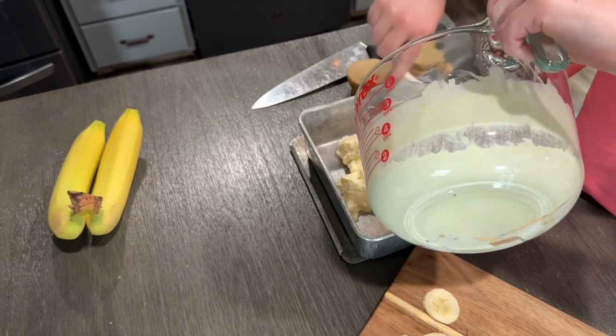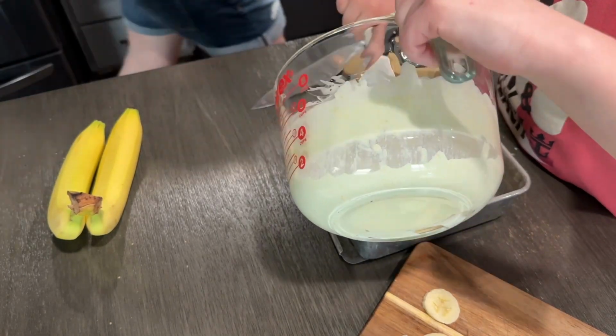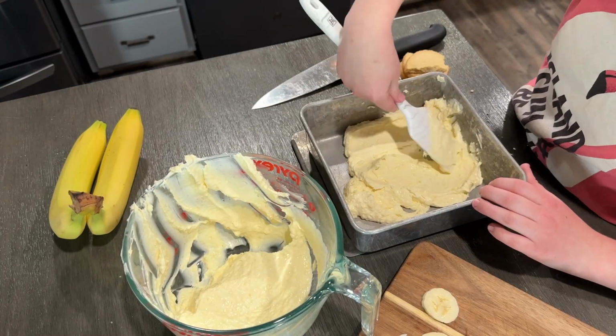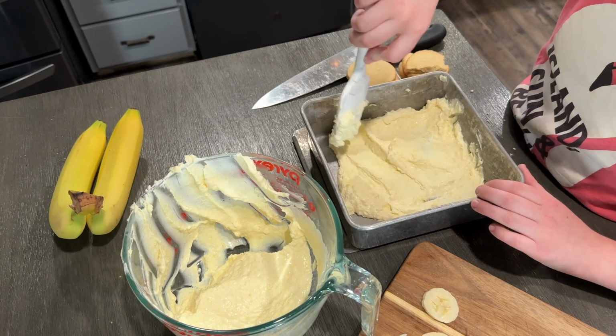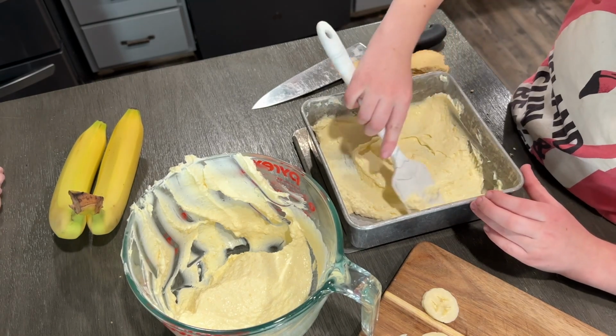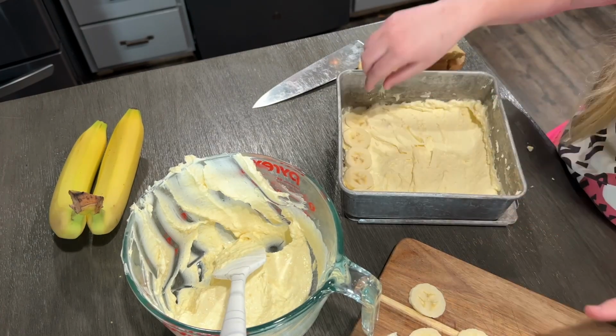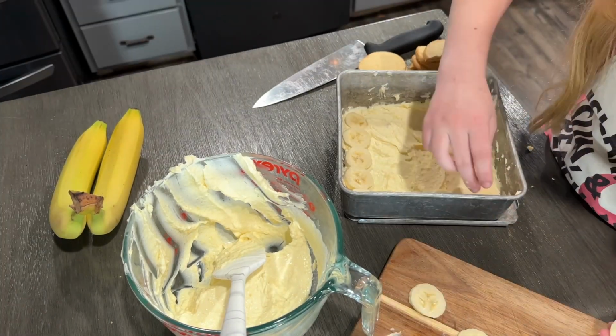I learned from the first batch that we made, let's do half and then put the banana down. So that's what I had her do. We put half of the pudding into, I can't remember if this is an 8x8 or a 9x9 dish, but either way, a square pan. Then we went ahead and we lined it with banana.